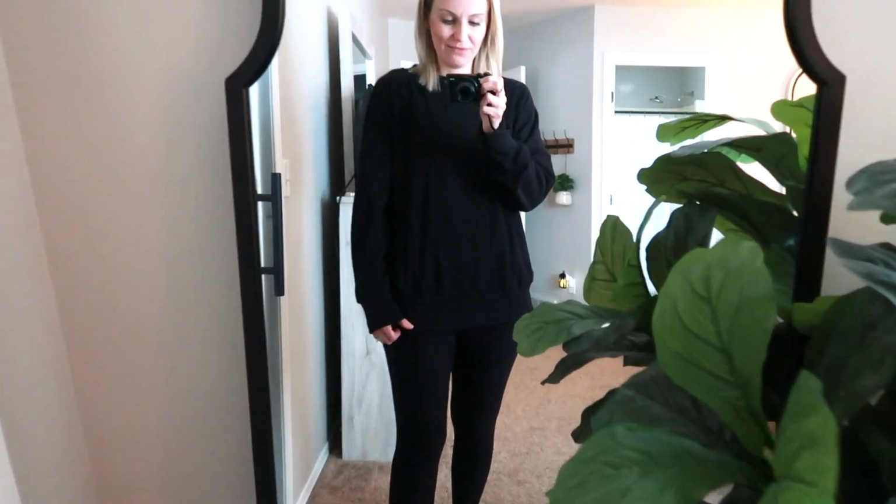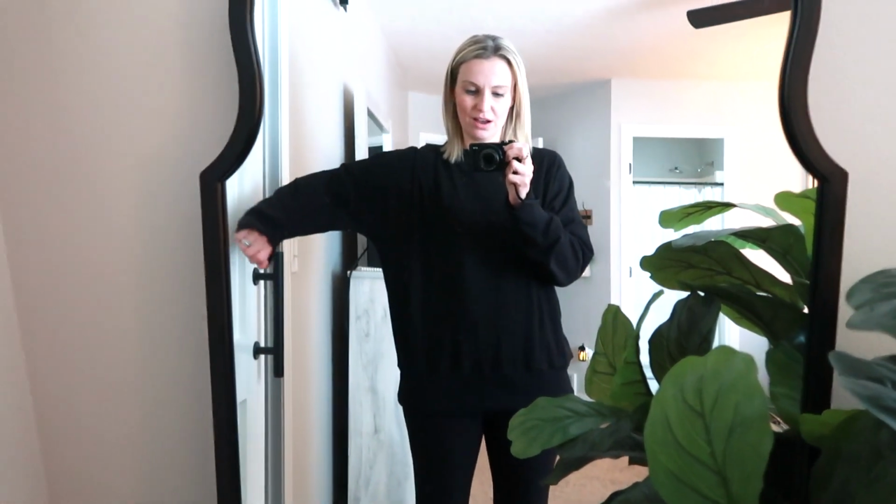Yes, I love this with leggings or even jeans. So I size up to a large in this one just so it's extra comfortable. But you could totally go with your regular size too, and I'm sure it would be just fine. So yeah, let's show you what else I got.